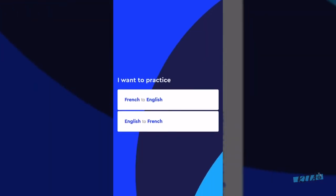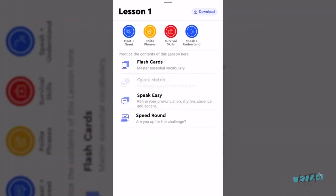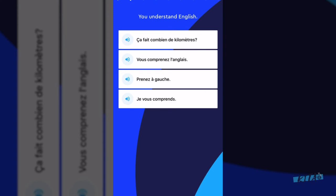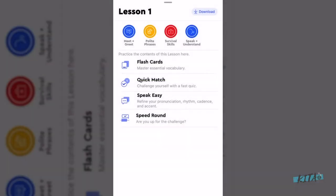So if you go to French flashcards, you want to practice French to English or English to French, you have that available. And then quick match, you can match like, okay, the phrase is saying, I don't understand. And then you'll click on the right answer. And you can keep doing that. And it'll tell you if you're right or wrong. And you can actually click this to hear what it's saying in French and how to pronounce it. So we'll just close that.